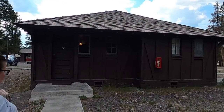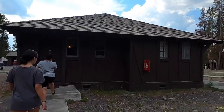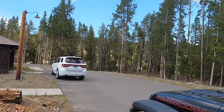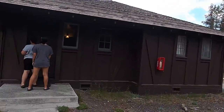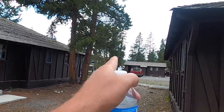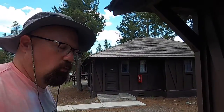Roger that, we just finished running around the lake. Let's take it easy for a minute. There's our cabin, 407. And we actually have some geysers right over here, part of Old Faithful. And Old Faithful himself is right over that way. So we're within walking distance of that whole area.